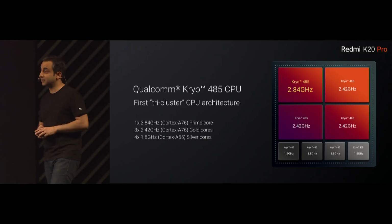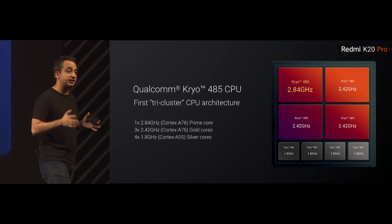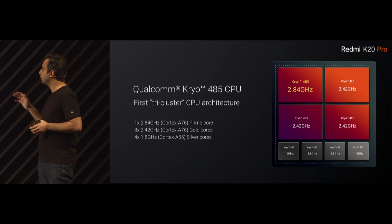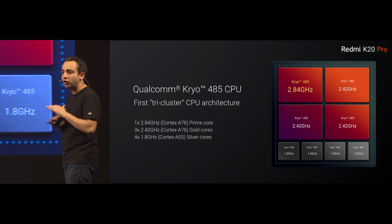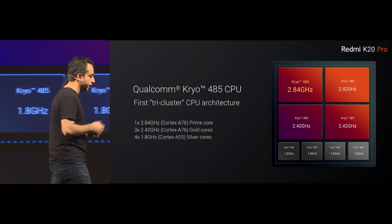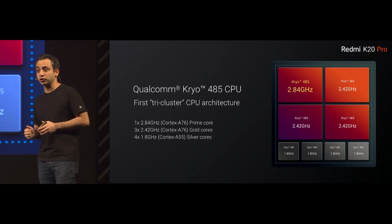How does it do it? It's an all-new architecture that they've implemented. It's a tri-cluster architecture for the very first time on the 800 series. What you have is 4 Kryo 485 silver cores. Now, these silver cores are powerful enough to handle all your daily requirements, whether it's watching videos, emails, chats, so what you have. However, going beyond that, you also have the Kryo gold cores.